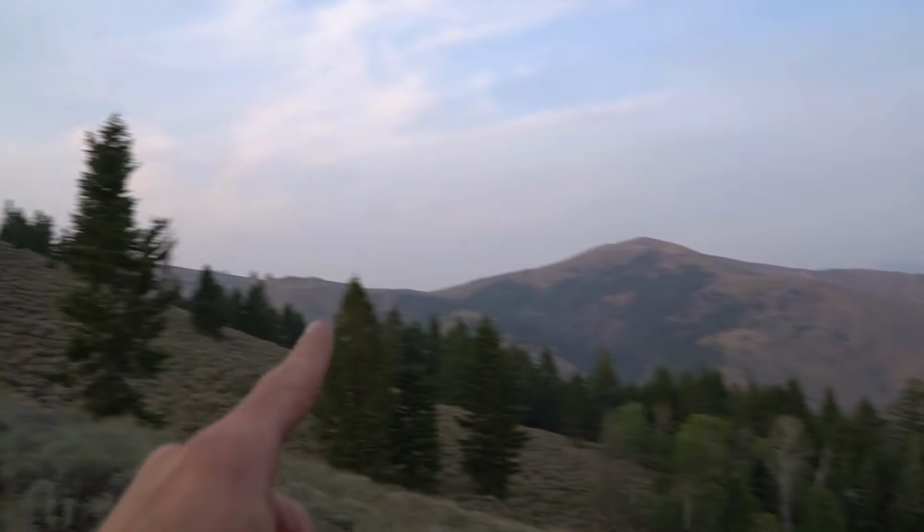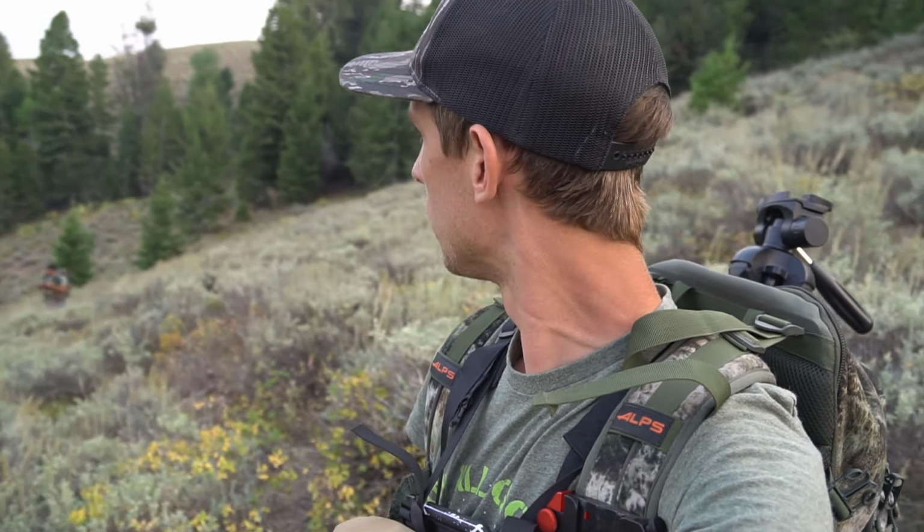Almost made it to our glassing point. We're heading for them rocks up there. Should be able to see all that. We should be in position already. The deer are definitely moving early tonight. We better get up there.